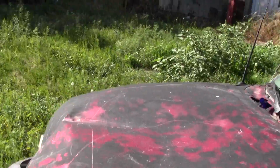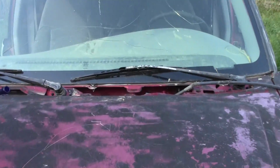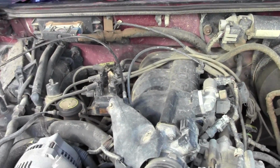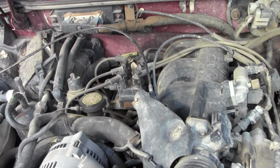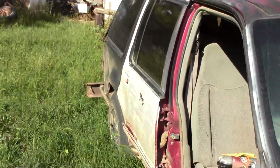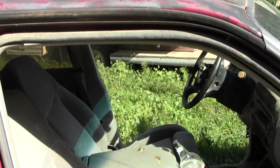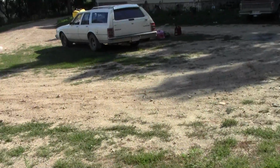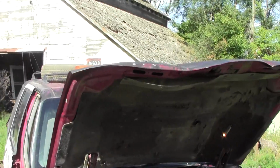Listen to that thing purr. It runs perfect. Just nothing wrong with it. Runs so nice. Only 186,000 miles. This is actually probably a low mileage Explorer for a '95, because most of the ones I see for sale got 200 and some thousand miles on them, but none of them have seen the abuse that this Explorer has taken.